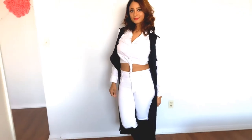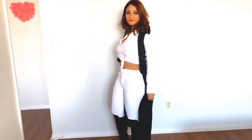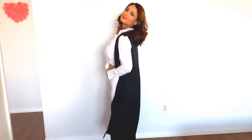I'm wearing white jeans and a shirt, and I tucked in the shirt and it's looking really hot and chic, and I really like this style and combination. And I bought these jeans from India Sriram Market and this shirt from Walmart.